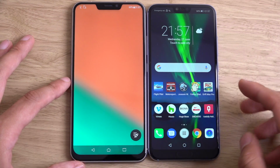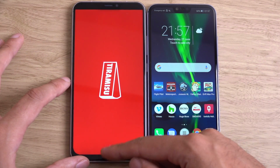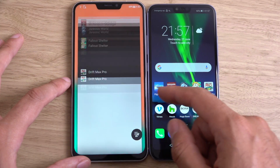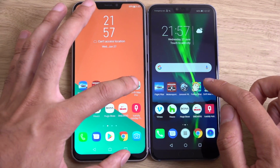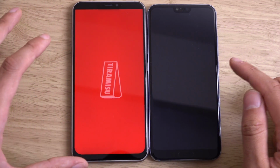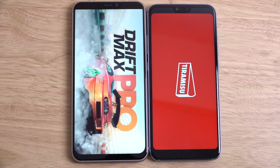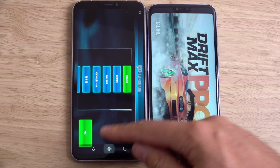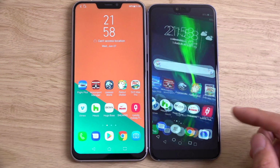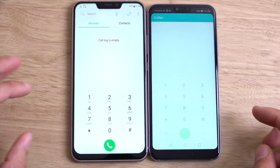Let's go back again. So I did press that time. A little bit worrying there that we didn't get a response, but we got one there. And again, going to the Zenfone here, flawless victory when it comes to the apps opening. It is what it is. I do like the Honor 10, but we do have to be fair here.